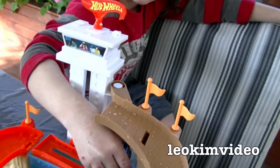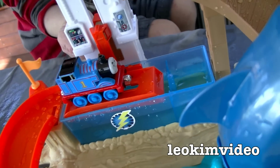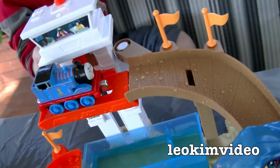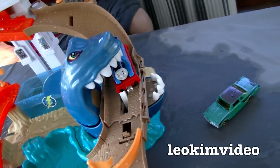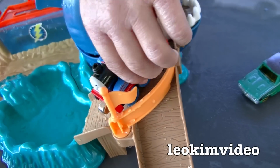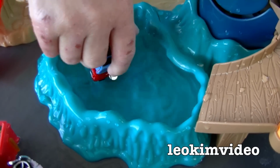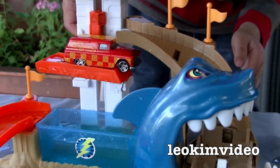Playability and cross-compatibility is oh so important in toys. Even though this is designed for Hot Wheels vehicles, we want to see if other popular toys work in this playset. Oh no! Thomas is in the shark mouth. What's gonna happen next? Oops! He's gone down and he's drowning in a sea of warm water. I'm calling it a DHL's truck.